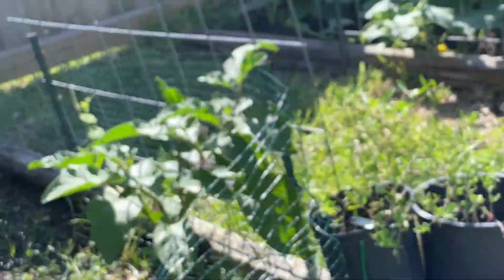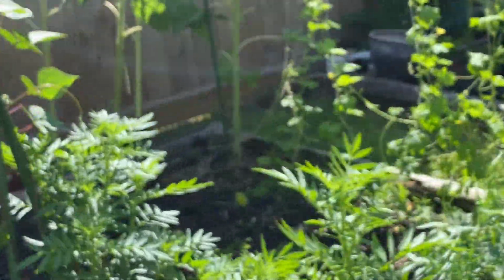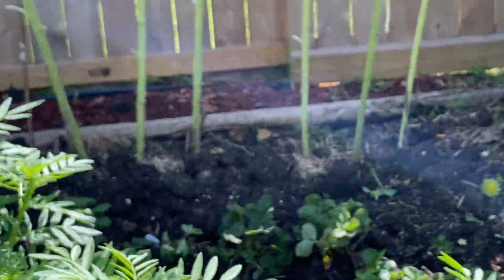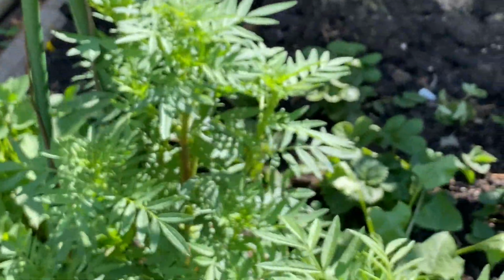Chrysanthemum, essential. And later on we will have okra and whatever comes from the garden, because again, like I said, I like to keep planting. As soon as there's room, there will be new stuff grown there.